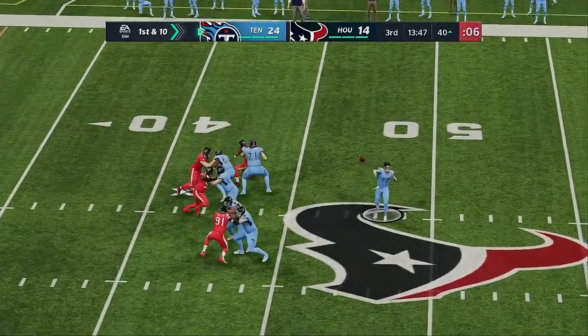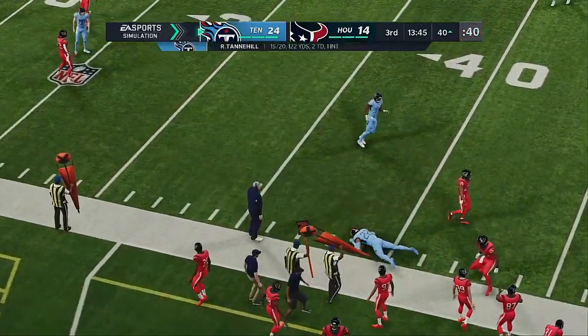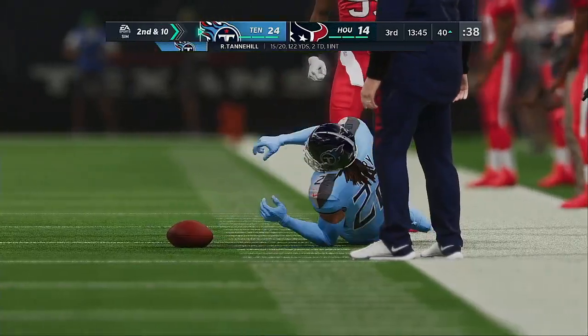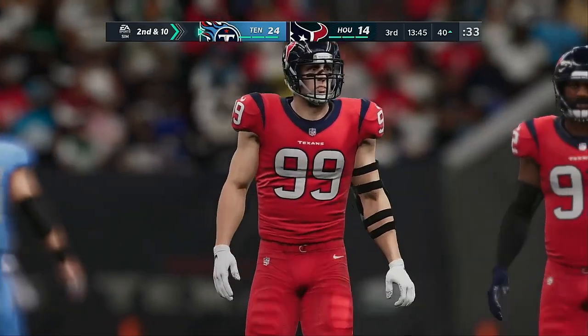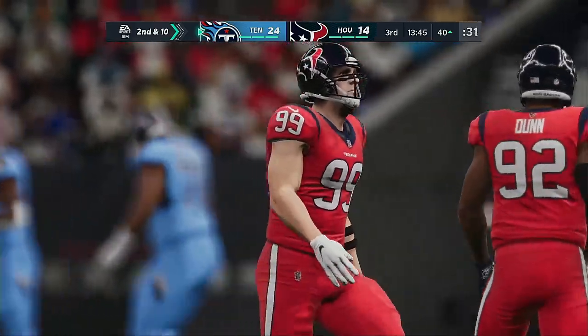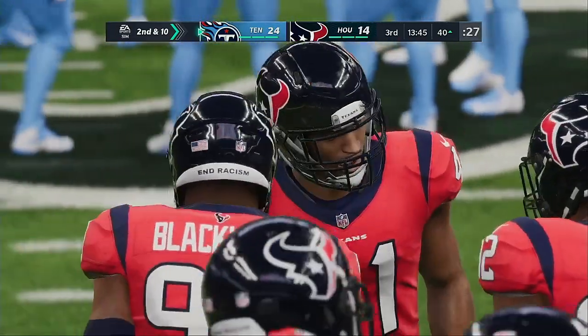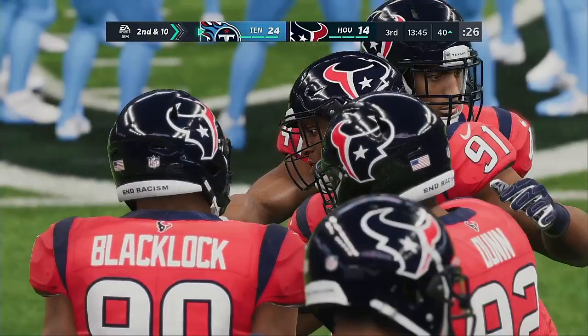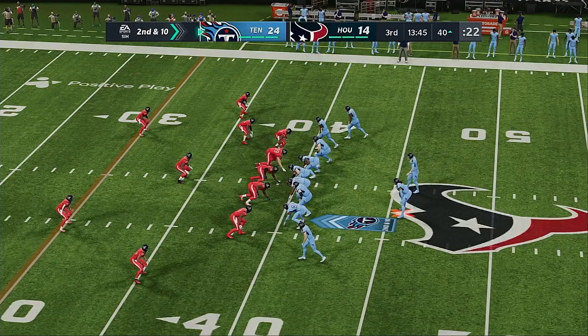On first and 10, Tannehill. And this will be incomplete. Physical play on the football there, and it's second down. No coverage bust by the defense here. They did a nice job accounting for everybody, and that led to an incompletion. So second down and 10. Once again, they'll go from the 40.